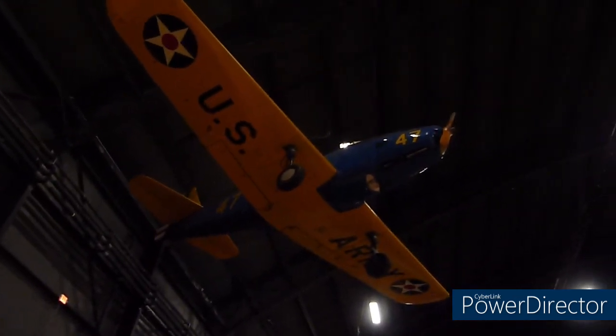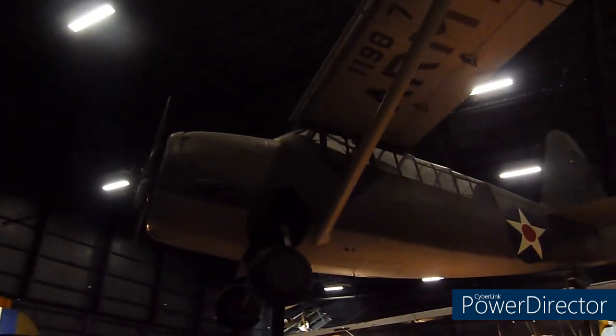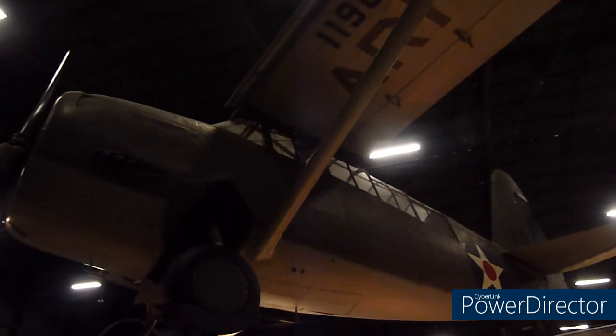Alright. Whole bunch of planes around here. Goes up to about 21,000 feet. Not sure what this one is. Probably a Cessna or something. Drop the glider out of the plane?